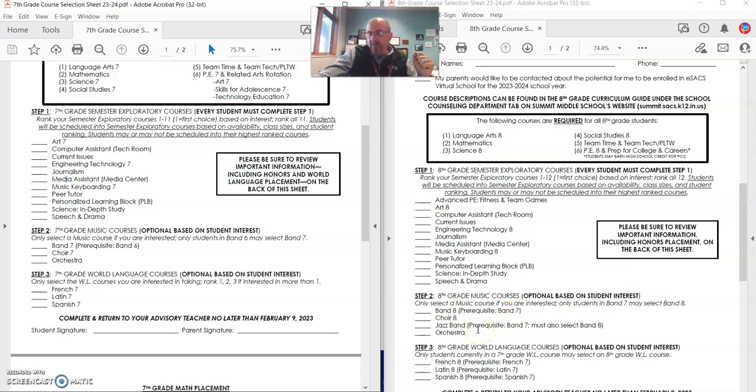So if you were in band 7 as a 7th grader, and you want to take band 8, you would check next to the band 8 box. And if you also want to take jazz band, you would place a check next to the jazz band name here right on this line.